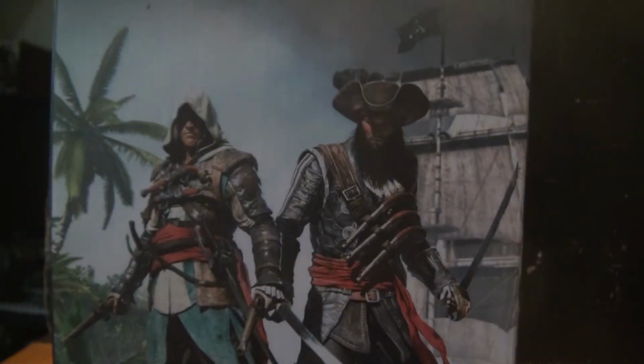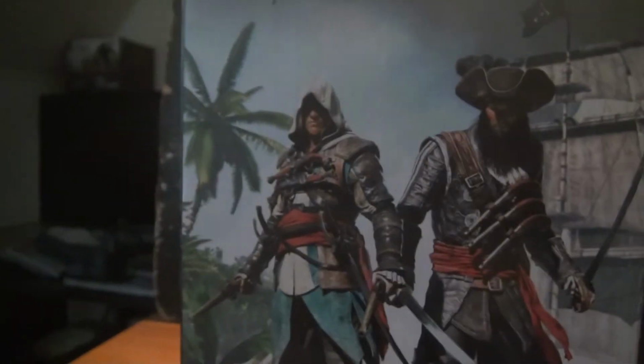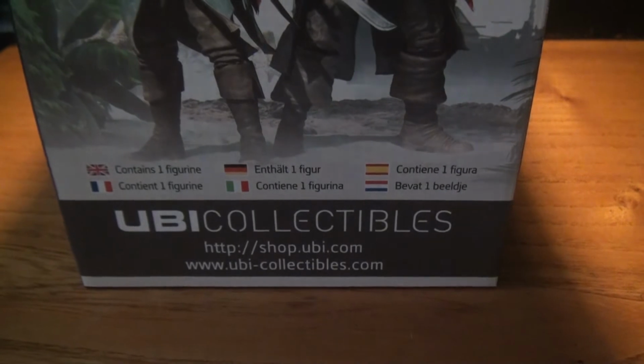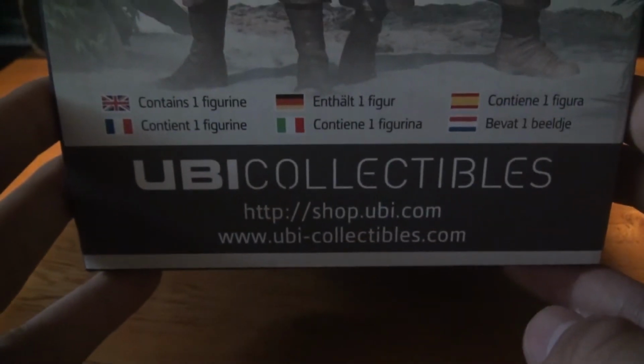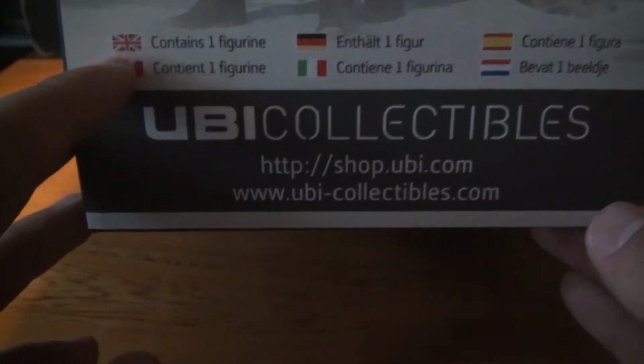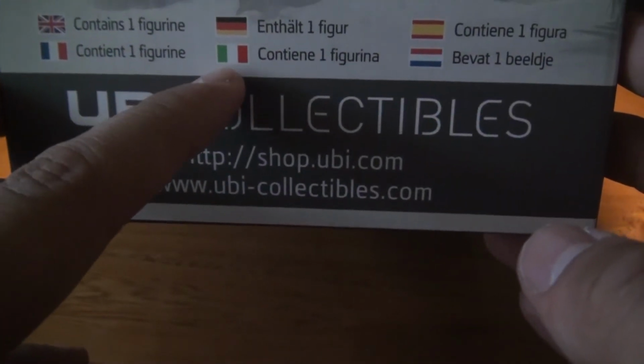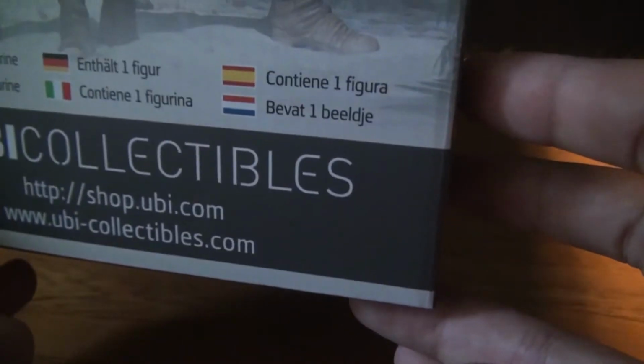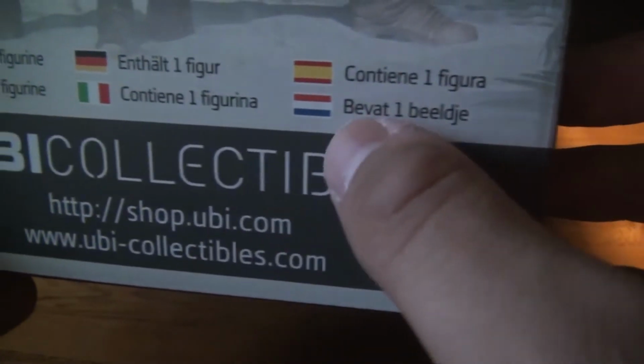Of course, you got the triangle, the Pirate Assassin logo, which is also, by the way, one of my favorite assassin logos out there, with the skull in the middle. On the side, you got a very nice background of Blackbeard, the Jackdaw, and of course the hero Edward Kenway. There are different languages saying it contains one figure: English, French, German, Italian, Spanish, and of course Dutch. I'm from the Netherlands, so I can read this.